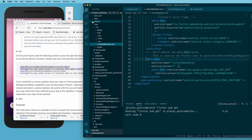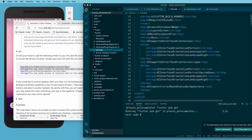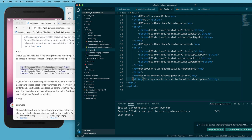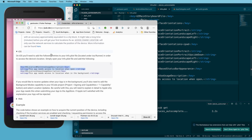And so again, you don't need to open Xcode for this. You can go to iOS, you can go to Runner, you can go to Info.plist, and drop it right before this closing dict tag. So it's a key value pair. I'm just going to indent that. And that should be all set.